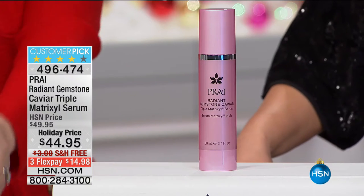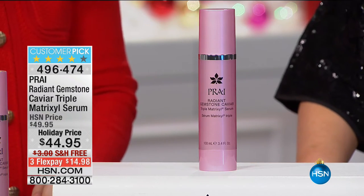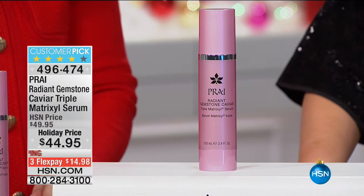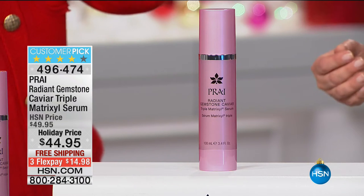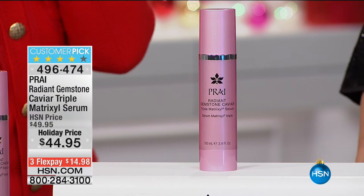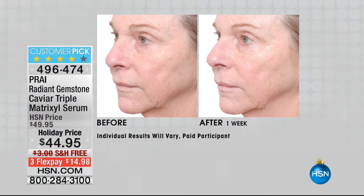It does. When it comes to anti-aging, you hear this buzzword, Matrixyl. Kathy doesn't have one form of Matrixyl. She's got three Matrixyls. And whenever you hear that word, think dollar signs. I know, it's very expensive. Very. But you're not breaking the bank here. Radiance and anti-aging properties like you've never seen before. Take a look at the results. This is what you want to look at.